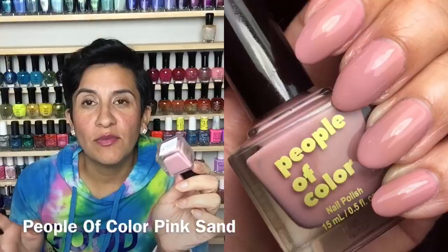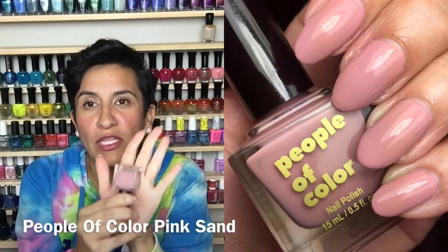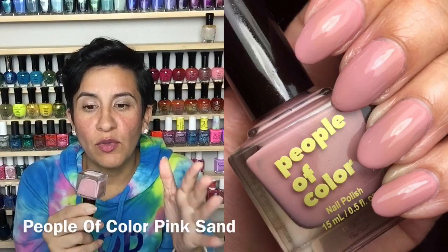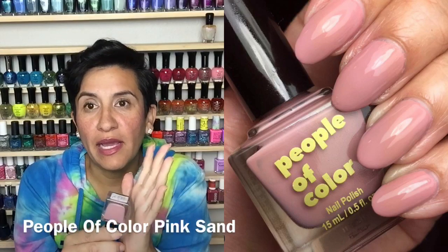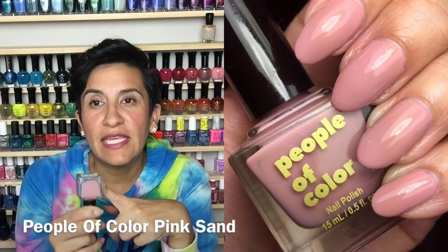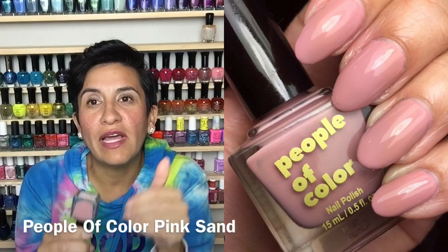This was Pink Sand from People of Color Beauty, also from the same collection. This is the most gorgeous nude polish, you guys. This is practically a one coater. When I swatched this, I had really long nails. I think if they were shorter, I could have gotten away with one coat. And I feel like this color was so flattering to my skin tone. Usually my go-to nude was OPI Don't Bossa Nova Me Around, but this will be my new go-to nude from now on because it's so flattering.